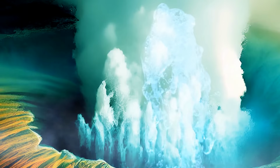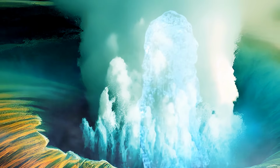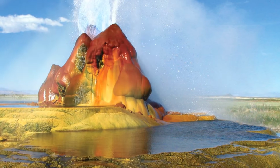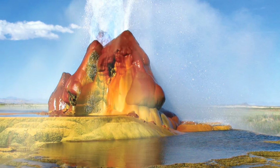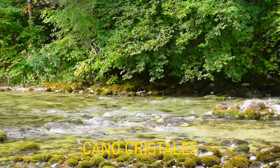The second one, which got the name Fly Geyser, is still flowing burning hot water rich in minerals. The cone is multicolored and looks like it's not from this planet, thanks to the algae living in it, which love the heat. Every summer, Caño Cristales in Colombia turns into a liquid rainbow, or the River of Five Colors.